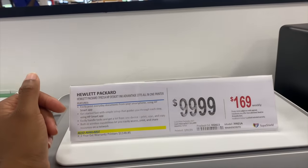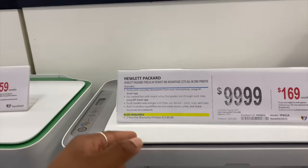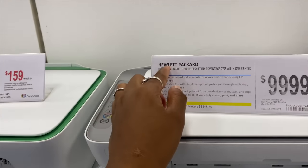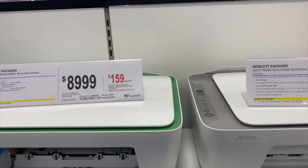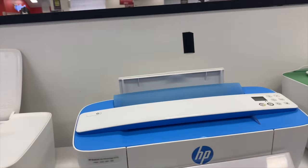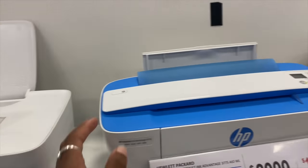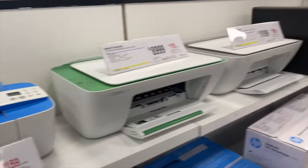But these printers are $9,999. Is this HP? No. Yeah, it's HP. Oh, Hewlett Packard. Is that what HP stood for? Didn't know that. But these are some good price printers. This one looks so cool because it's so small. I want to get a simple printer for my little real estate. I need to start creating my little home office.